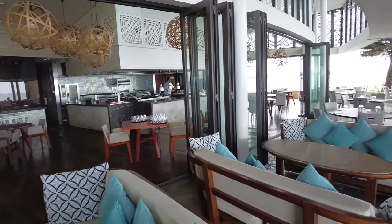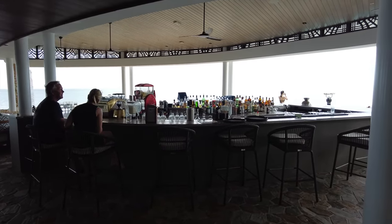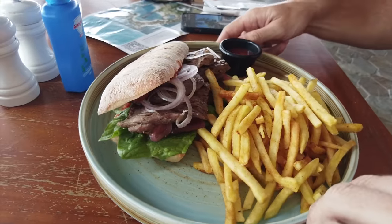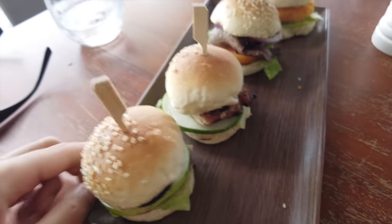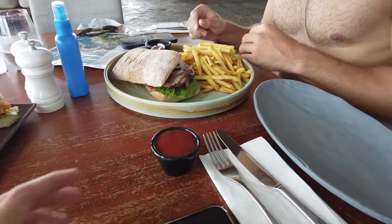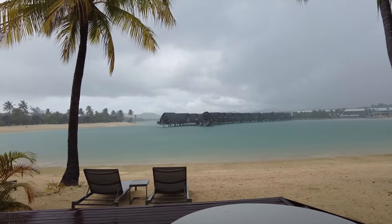So this is the restaurant and bar right next to the adults only pool. Got a nice bar here, lots of drinks. Lunch has arrived. Look at this for a steak sandwich. Wow. Beautiful. And then we've got cute little baby burgers. Sliders. Thank you. Catch up for the ketchup queen. Sitting outside our room as it's raining. It's pretty cool. It's so warm out here though.